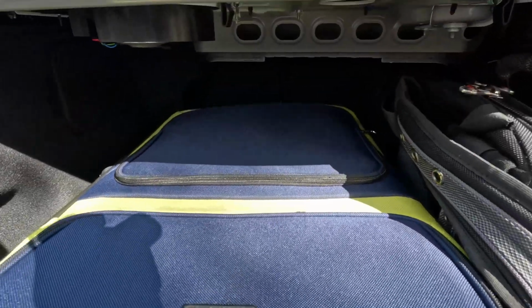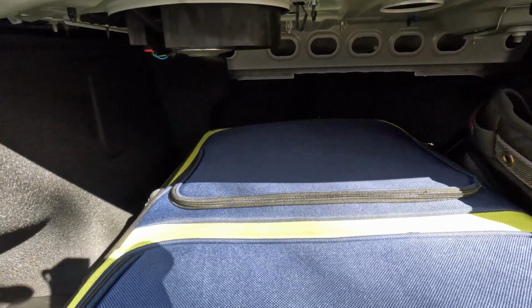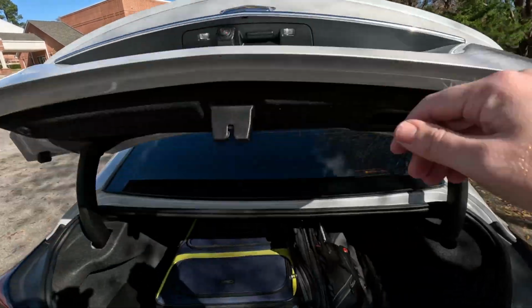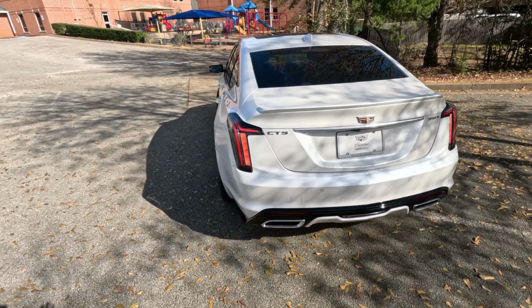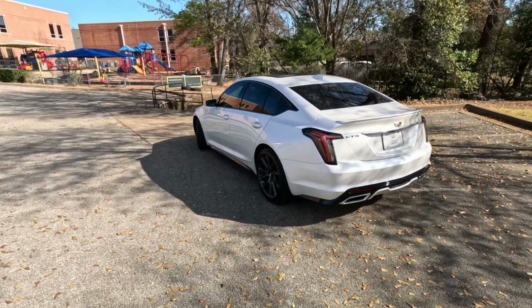We do have a pass-through into the cabin there, 60/40 split bench rear seat with 40% being on the passenger side. And then Cadillac gives you this handle here to close it from the back without getting fingerprints all over the back of the trunk if you've been driving out the rain.